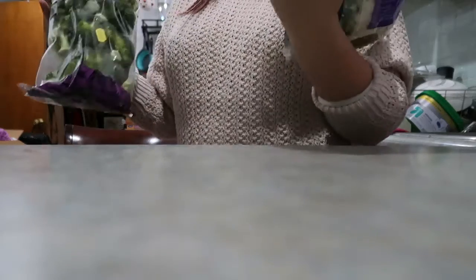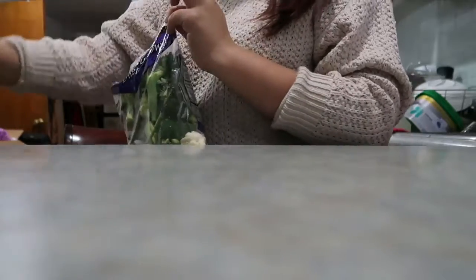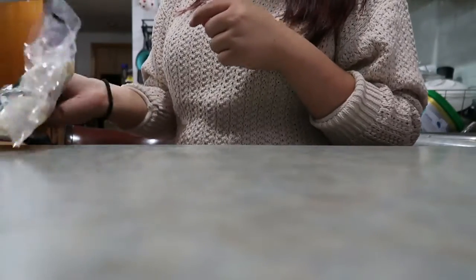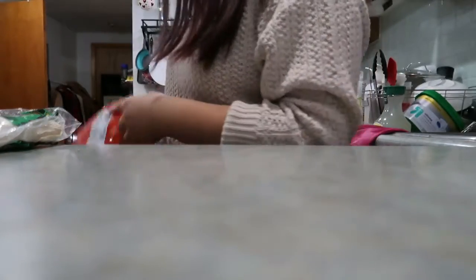I just got some seasoned Brussels sprouts with Parmesan cheese. One broccoli with cauliflower and then just broccoli. Chocolate croissants. Some cheese tamales. These are the frozen ones. I buy the frozen ones because if you don't eat them quickly, they grow mold in like 2 days. So I have to put them in the freezer anyway, and I don't like the texture of frozen chicken.